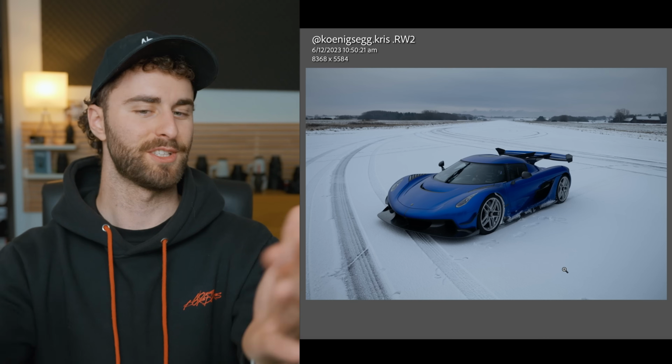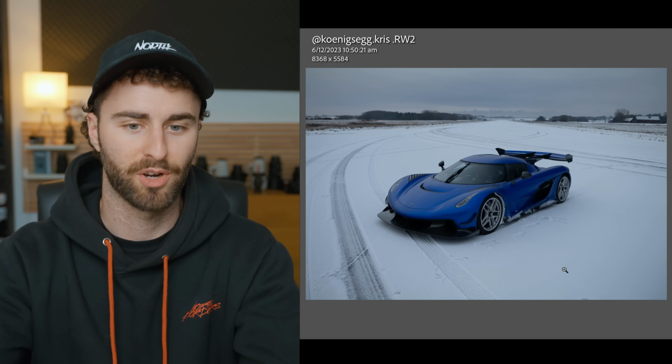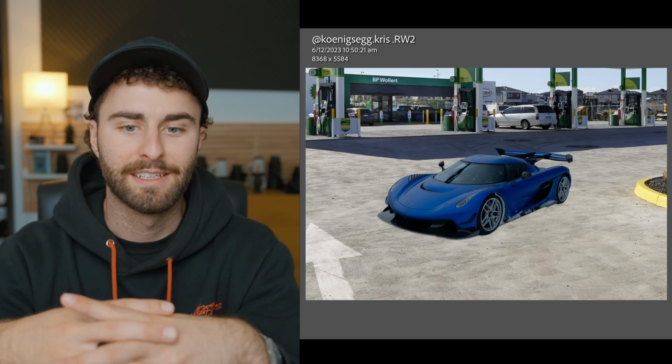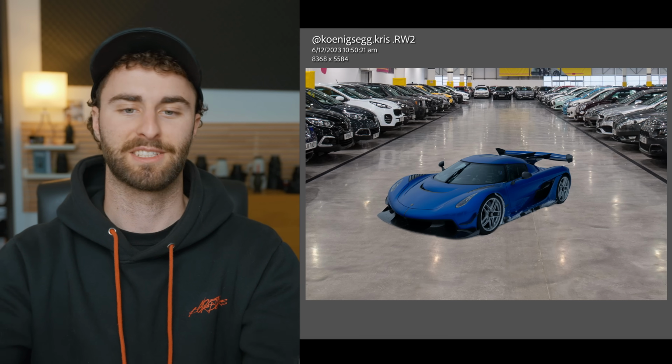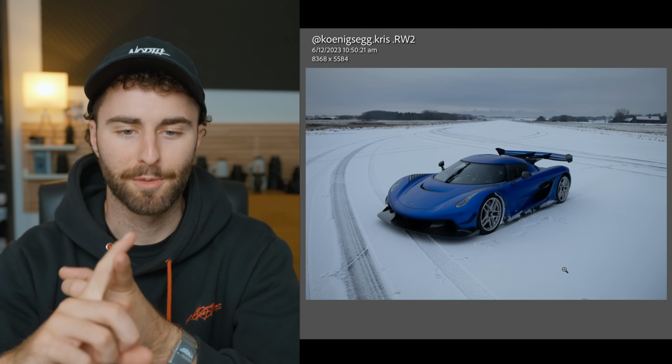But yeah, the composition is just a bit meh. Like, it could be anywhere. This could be shot at a parking lot. It could be shot at a fuel station. It could be just even at the dealership, you know? Like, there's not a lot going on here. But you do have the element of snow.